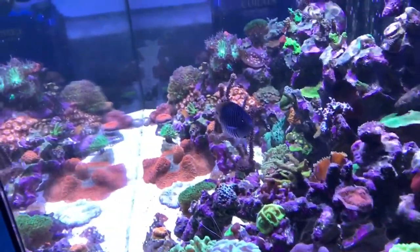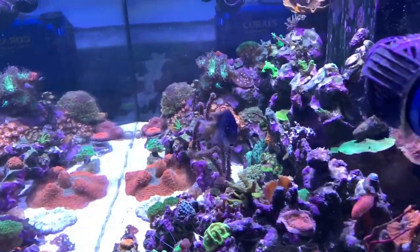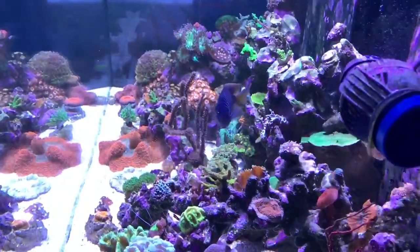So we'll take a look down the tank. This is one of my favorite views.